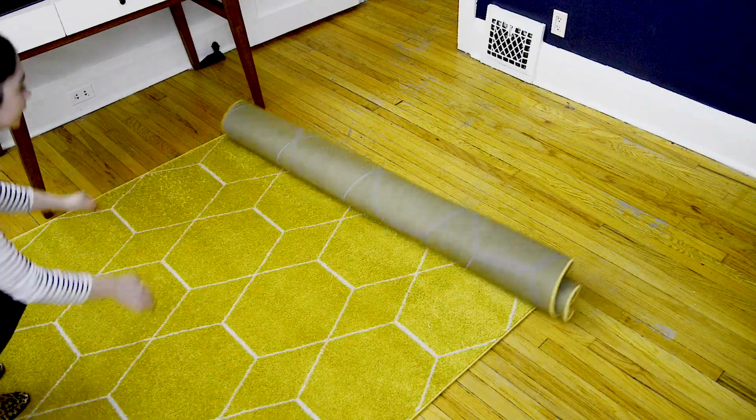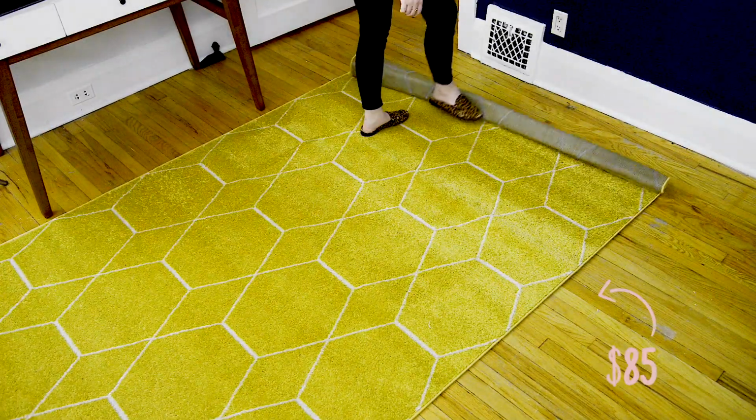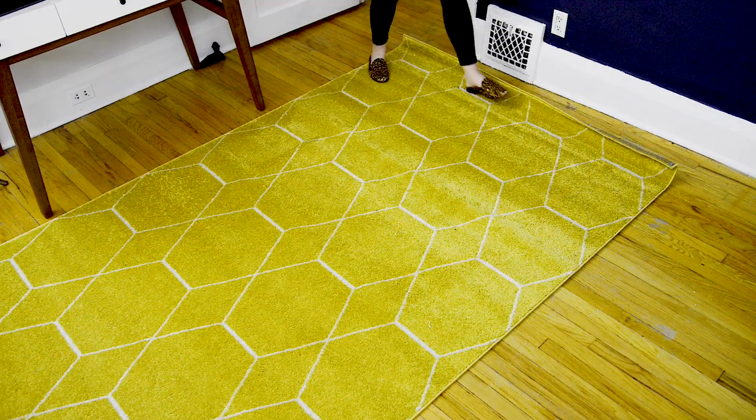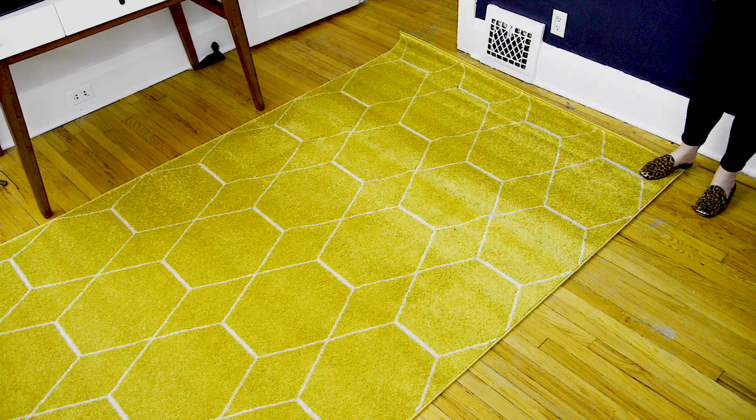Rugs in an office are so important because they really make it feel like a cozy room. Rugs are expensive though, but I actually found this one on sale. I think it was like Black Friday or Boxing Day, one of those big sale days. This rug was actually $85, which for a decently sized rug is not a lot of money. My quick tip for you guys at home: shop for those big ticket items like rugs on a sale day. It makes such a difference.